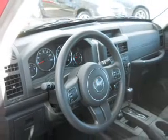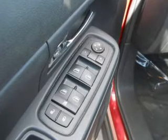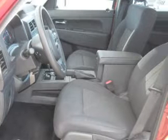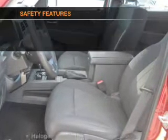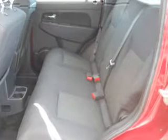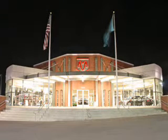Air conditioning, power door locks, power windows, power steering, cruise control, power mirrors, an alarm system, an AM/FM stereo with a CD player, an adjustable tilt steering wheel. And for your peace of mind, the following safety equipment is included: front ventilated disc brakes, passenger airbag, curtain head airbags, stability control. Call today to schedule a test drive.